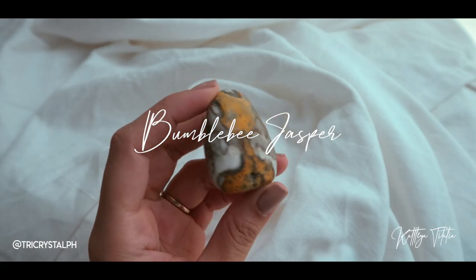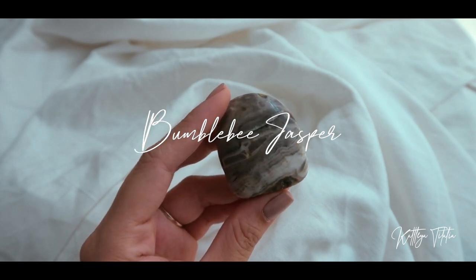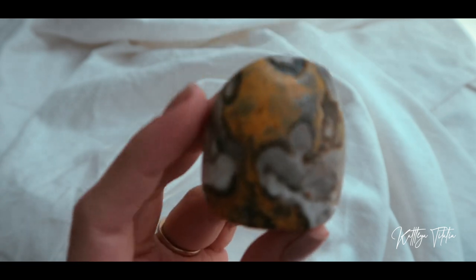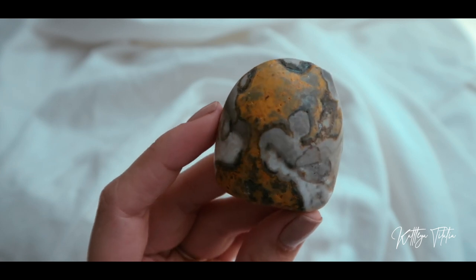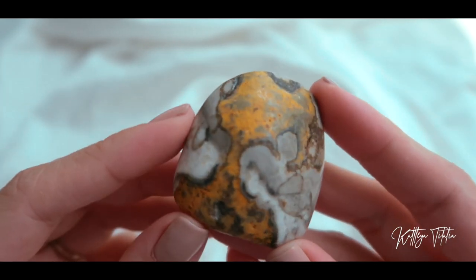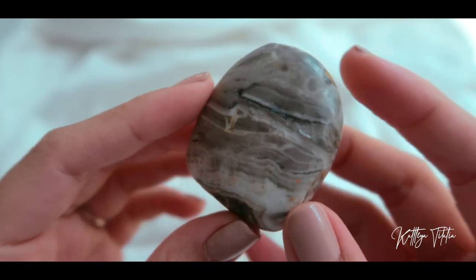Next door is Tricrystals PH. I got this very cute bumblebee jasper. I don't know if you could call it a palm or maybe a tumble. No, it's not a tumble, but it's sort of like a mini palm. Again, I'm very fascinated with bumblebee jasper only because it kind of reminds me of Bumblebee. So this is from a volcano in Indonesia. And I love how the front has a bit of yellows and grays and whites, and then the back is totally gray and white.